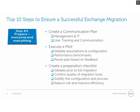If there's going to be any downtime for users, they need to understand when that downtime is going to occur so they can work around it. You need to execute a pilot. One thing I tell everybody about executing a pilot is make sure that you don't include IT workers in your pilot group. The reason is that IT workers will resolve problems when they occur, and they'll make sure that you probably never hear about a problem that might occur with your migration process.